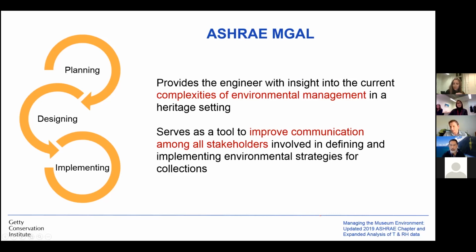And I think this is very beneficial, because it really names the problems of the climate control strategy in engineering terms, giving this tangible and very concrete nomenclature. So the chapter works as a tool which can improve communication among stakeholders, those who are involved in defining climate control strategy in the museum.